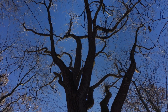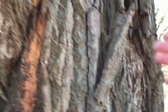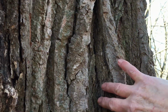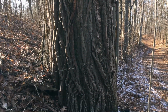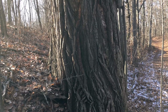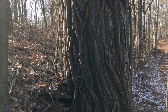It's a monster. And you can see how deeply furrowed the bark is here. That's a good 2.5 inches right there. Every time out here I stop and marvel at this tree. Every time. And I still haven't figured out what kind of tree it is. For sure it was here when old Edsel was here, and probably 100 years before that.